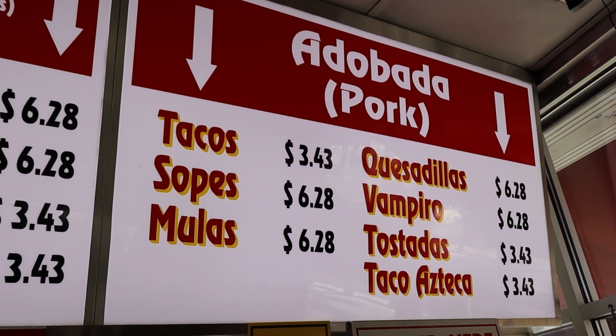Now, let's say you want to try something else completely different. The one thing that you have to do is you're gonna have to line up again, go to a new station just to get that. So I don't know if that is efficient or not, but that's the way it works here at Tacos El Gordo. I didn't know that and I was completely confused when I first came in.